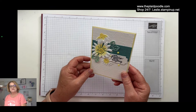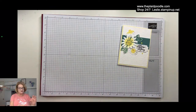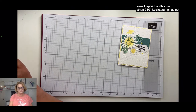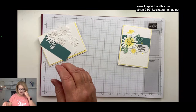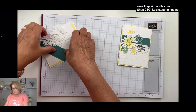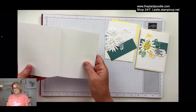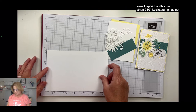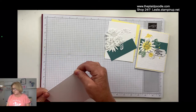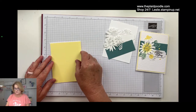And I just loved it. I love the simplicity of it. And it won't take us very long to put this together because I did all the work before we came on. We are going to have to emboss, though. So I've got for the card base my 8.5 by 5.5 basic white, thick basic white. And then I'm using one of the new colors, Lemon Lolly.